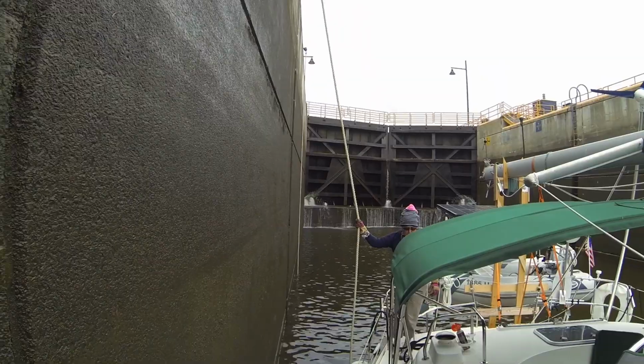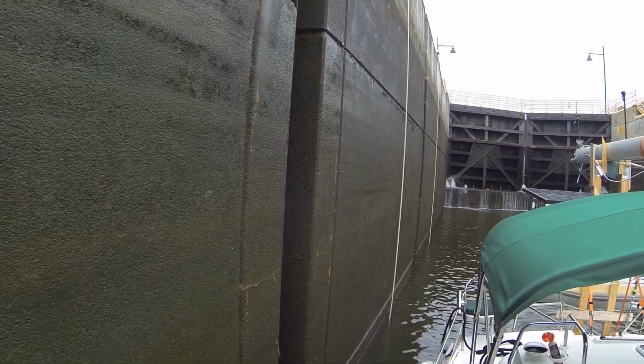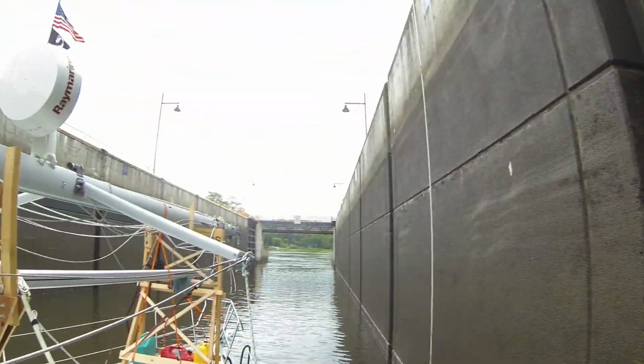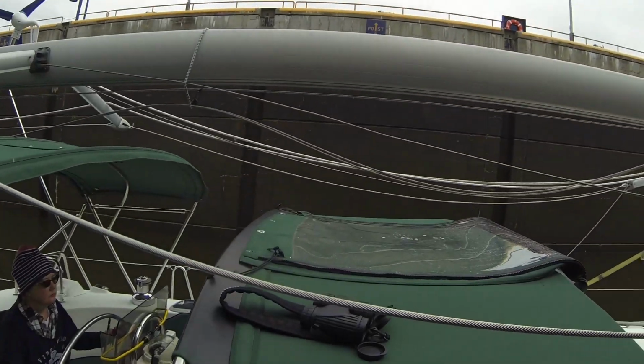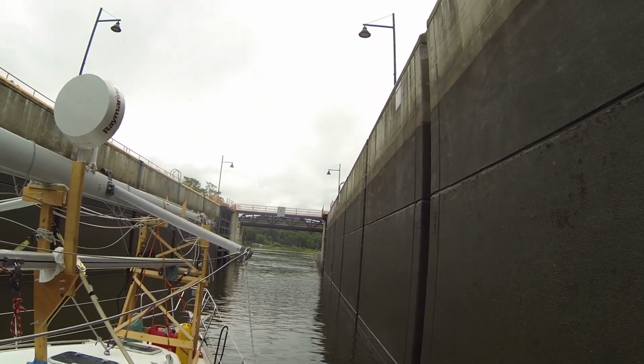Okay, so you want to drop your line and assume command? I'm going to push us off here. Now watch your rear. Looking clear, looking clear. Looking clear. Stay on target. And she's going to add just a little bit of juice, as you can hear, so that she can maintain steerage way out of the lock.